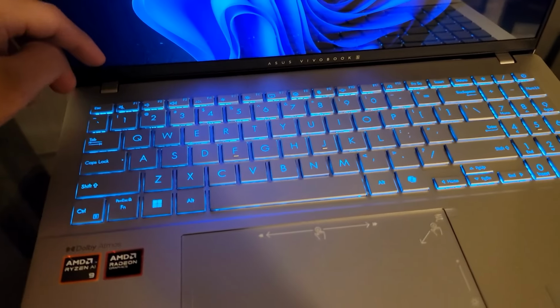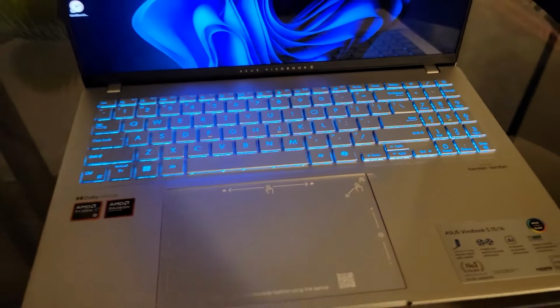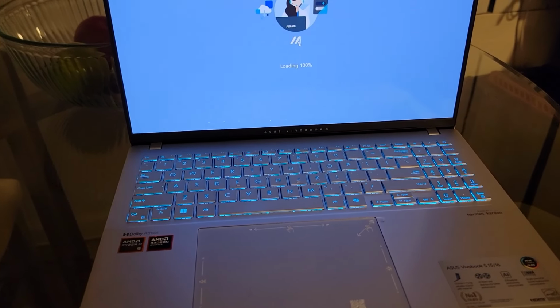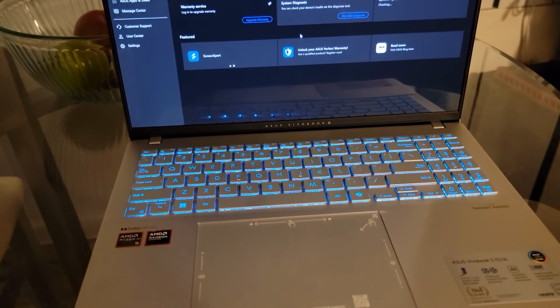So right there, we can see the RGB. The keyboard is very good. It's a very good keyboard, one of the best that I've used on a laptop.